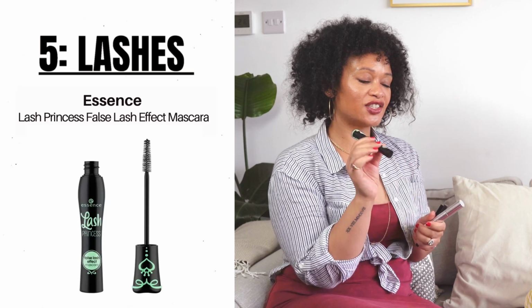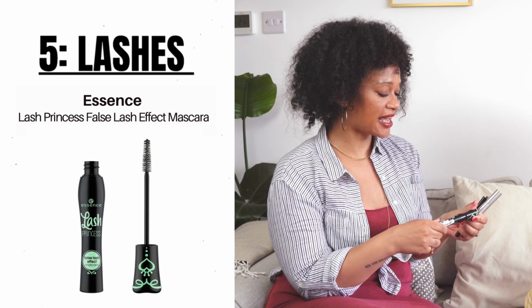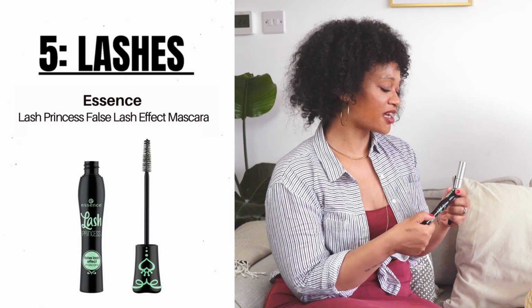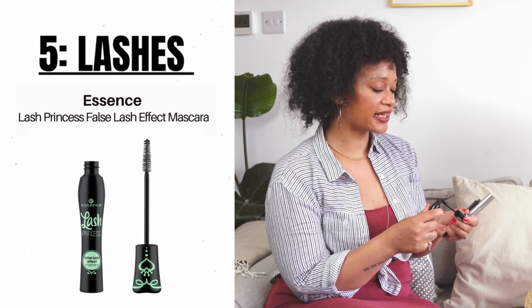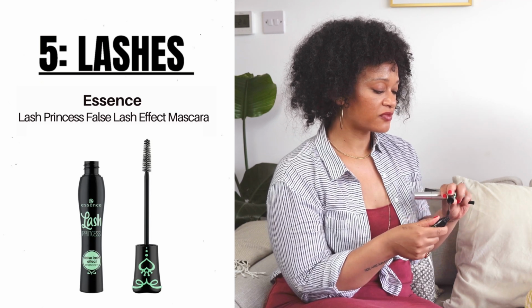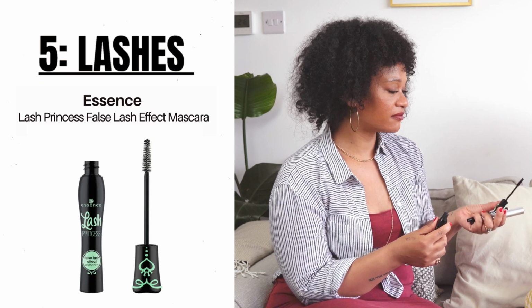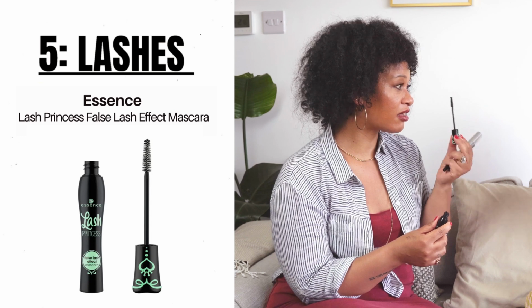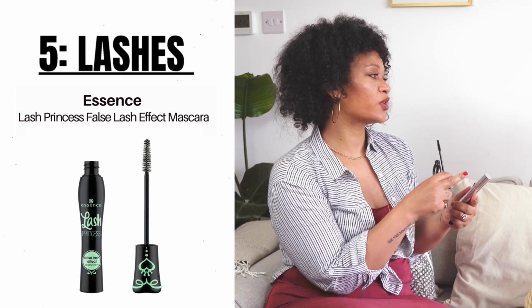But this was a cheap as chips one you can buy on Amazon. I think it's really popular in the States. Essence Lash Princess. Terrible name, I have to say. Yeah. False lash effect. With this one, you have to take quite a lot of excess off. But because of the shape of the brush, you can really get in there. It's great for lower lashes. I love the shape, and I'll go in right at the roots with this one. Whereas with the other one, it's pointless going in at the roots because it will end up all over my eyes.